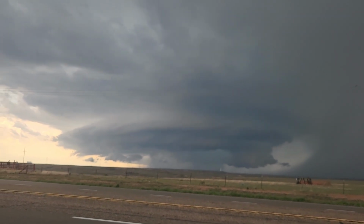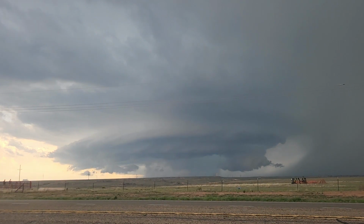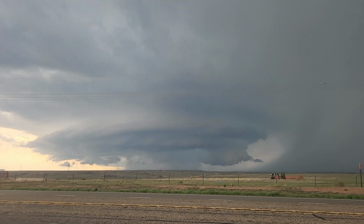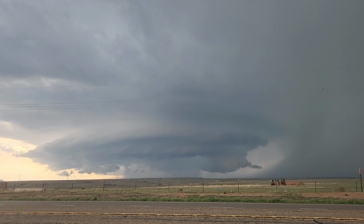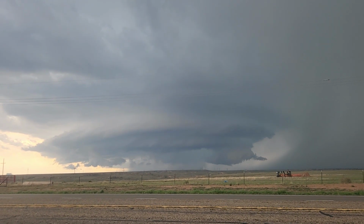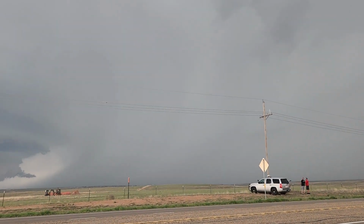The whole thing is still rotating. If there's gonna be a tornado, it's gonna be under there. That little hanging part. Yeah. Oh, right there. Really good lightning.